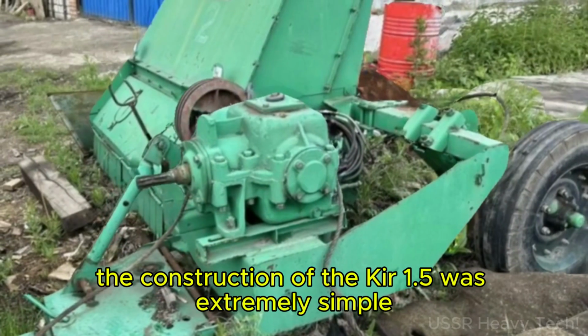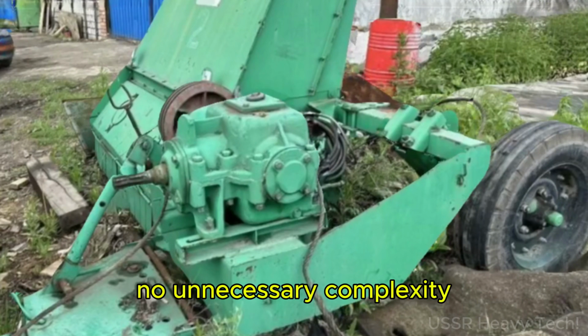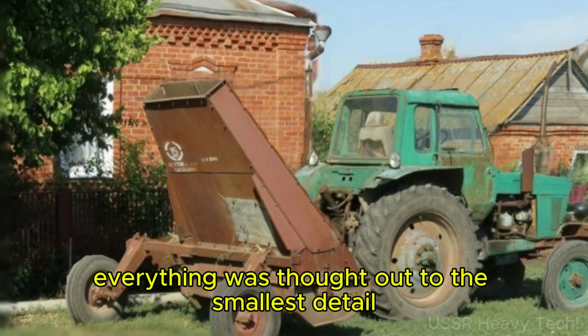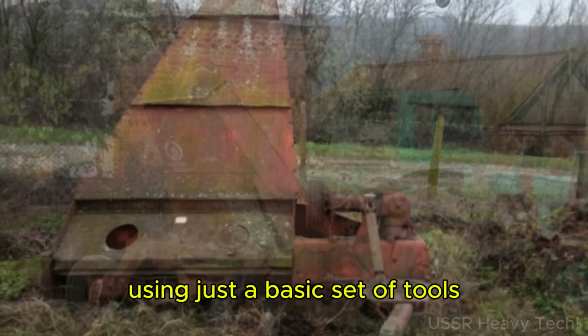The construction of the KIR 1.5 was extremely simple. No unnecessary complexity, no electronics, only solid mechanical design. Everything was thought out to the smallest detail so that if a breakdown occurred, the machine could be repaired right in the field using just a basic set of tools.